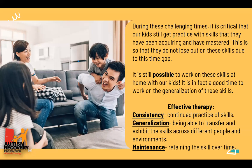During these challenging times, it's very critical that our kids still get practice with the skills, right? Why is that? That's simply because if we have a time gap in the kids' learning and they are not getting access to these skills again for some time, it might lead to the kids regressing. By regressing, I mean they might lose out on some of the skills that they've already learned, right? They might fall back again and we might have to restart all over again.